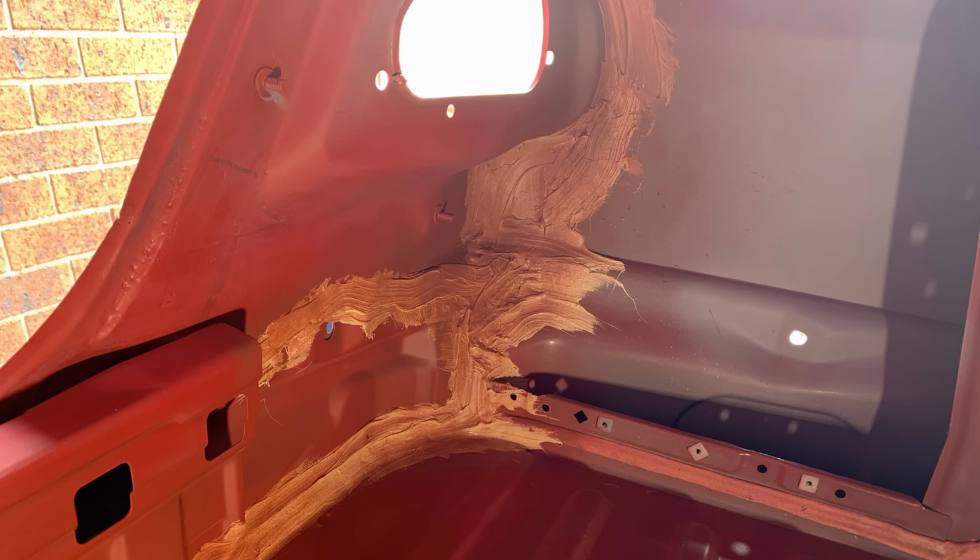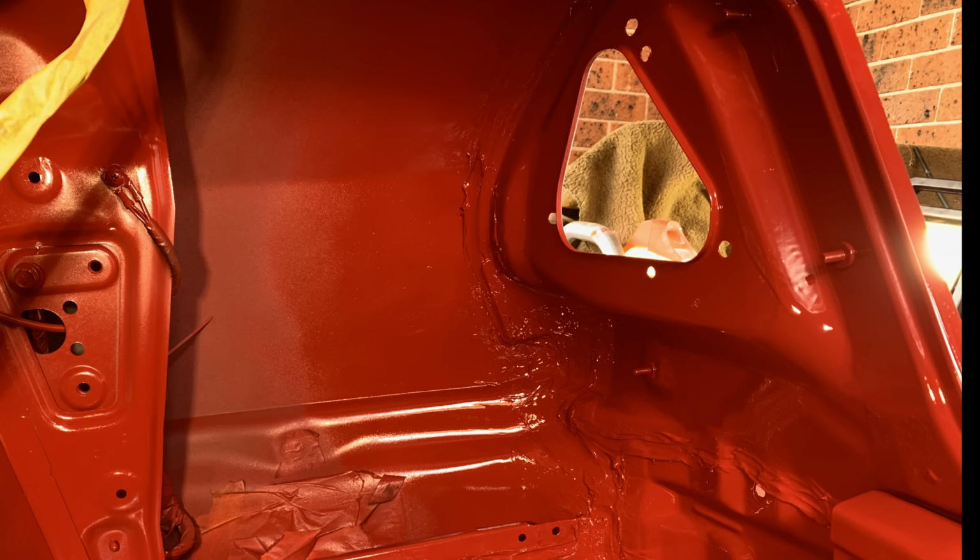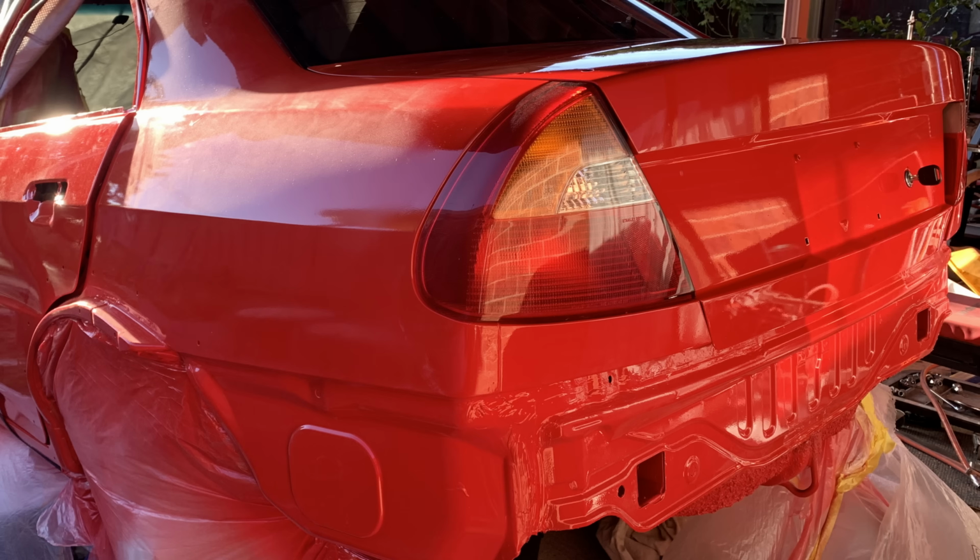And before the seam sealer was fully dry, I painted it with Transtar 2-in-1 red oxide primer, followed by red base coat and air dry clear.